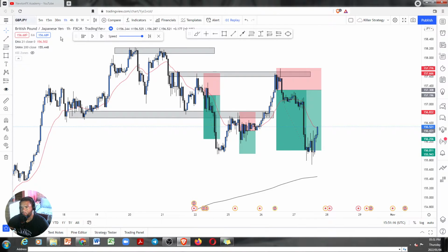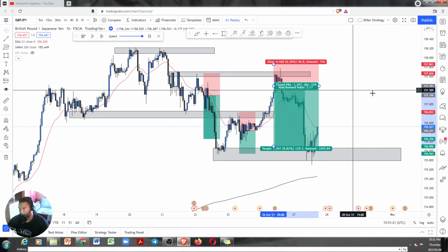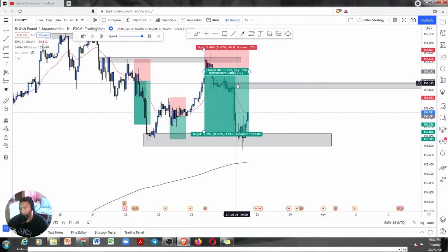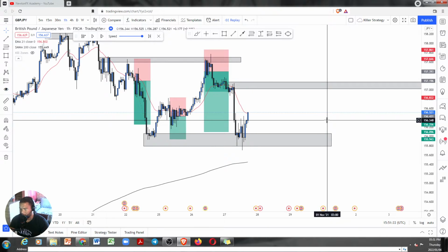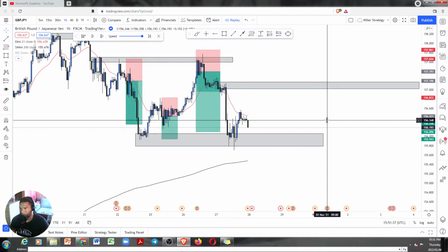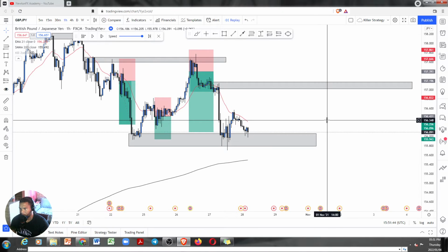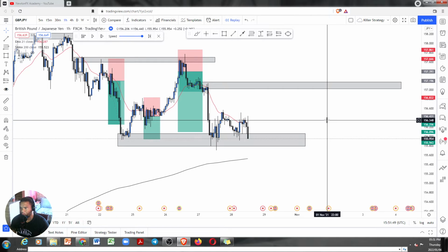Okay, so wait. See, price did create and respect this area of support, right? Now we just have to wait. We can move this area to here, because this is our lower high point in the market. This is also an area of resistance. Okay, let's see if price can create a double bottom. Okay, there price created a double bottom, so we will most likely see some upwards move.